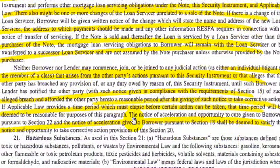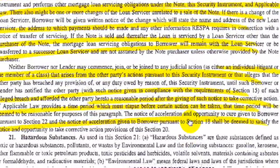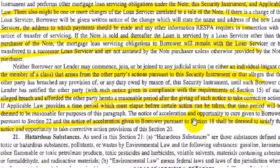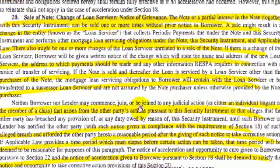Neither borrower nor lender may commence, join, or be joined to any judicial action as either an individual litigant or the member of a class that arises from the other party's action pursuant to this security instrument, or that alleges that the other party has breached any provision of or any duty owed by reason of this security instrument until such borrower or lender has notified the other party, with such notice given in compliance with the requirements of Section 15 of such alleged breach, and afforded the other party hereto a reasonable period after the giving of such notice to take corrective action. This is the portion of this section where it's talking about notice of grievance.